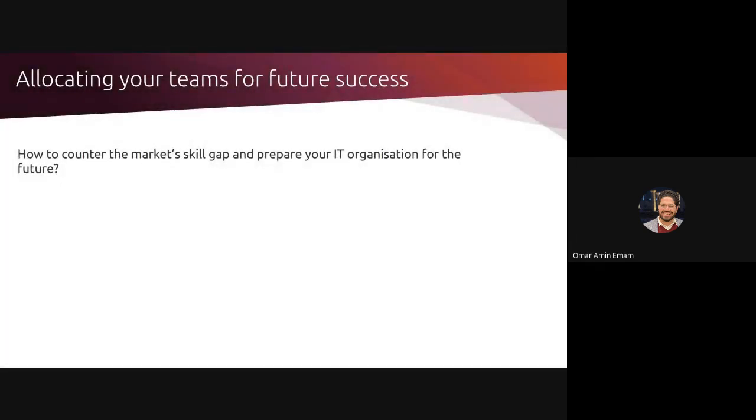So, after you have decided on your managed service provider, it's time to think about how to utilize your internal teams for future success. Insourced IT specialists are best positioned to advance the business as they understand the company's strategy, know the risks and constraints, and understand the industry's trends. They have the best potential to expect the future and prepare the organization for it. This is why these activities fall under the quadrant 1 activities that should always be insourced.